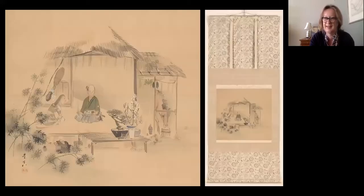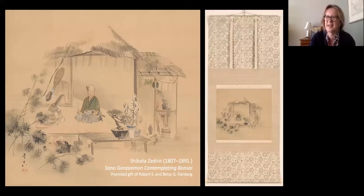And here it is. This is a painting depicting the 13th century samurai named Sano Genzaemon, who's contemplating his bonsai. Now, the painting dates to about 1850. But it encapsulates a very well-known story of a morally upright warrior who'd fallen on hard times, as you can see here from the tattered roof of his very modest dwelling and the crumbling plasterwork. And nevertheless, even in his hard times, he maintains his steadfast devotion to his bonsai trees.